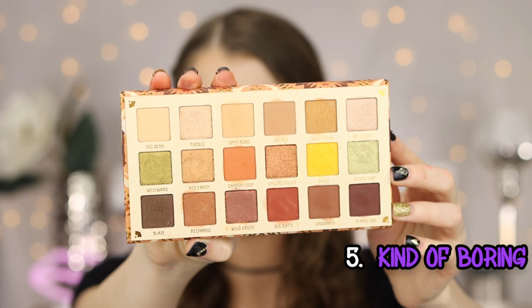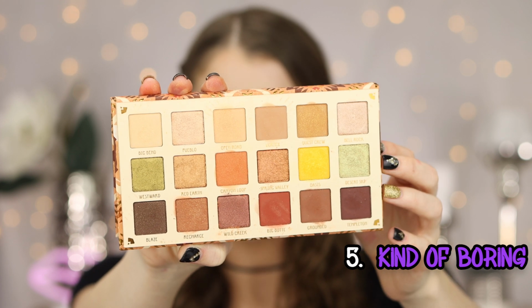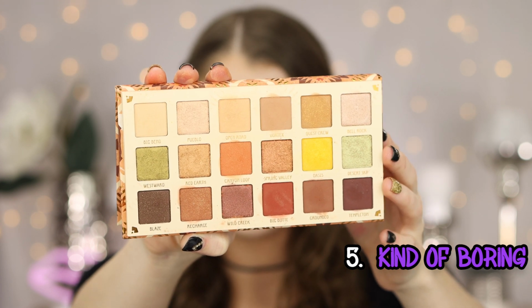I feel like there's too many shades in this palette that have glitter in them. Like they're matte shades, but they have glitter in them, which kind of bothers me.